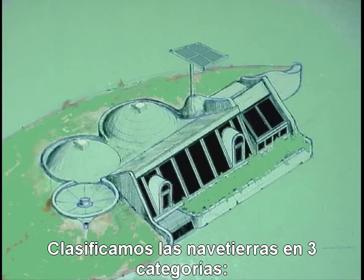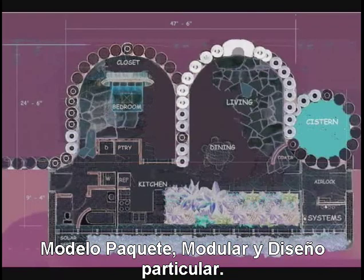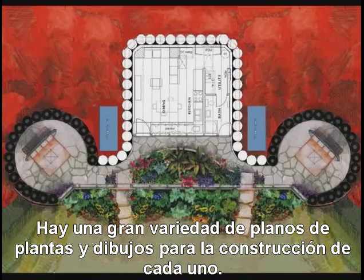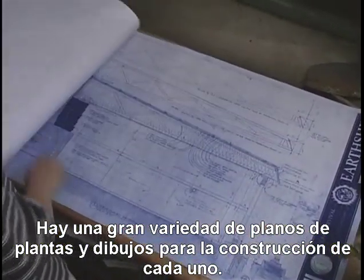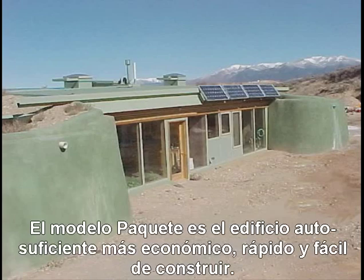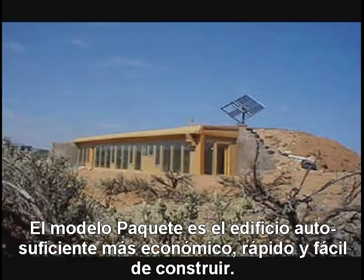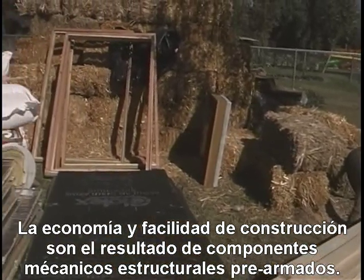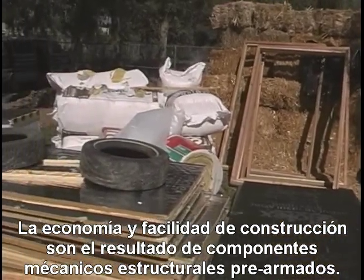We've classified the Earthship into three categories: packaged, modular, and custom. There are a wide variety of floor plans and Solar Survival Cells construction drawings for each one. The packaged Earthship is the most economical, quickest, and easiest to build self-sufficient building. The economy and ease of construction are a result of pre-packaged structural and mechanical components.